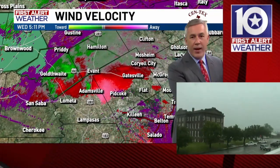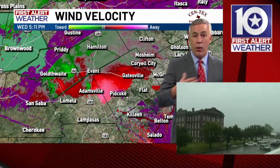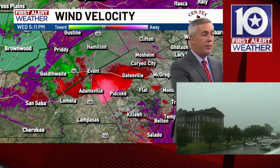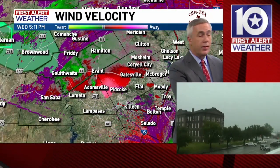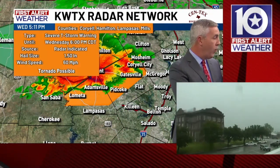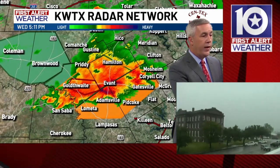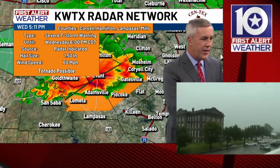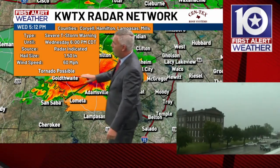So make sure you have a way to stay weather aware as we go through the remainder of the afternoon and evening, because any of these storms could quickly produce a tornado, and we want you to be in your safe place and know what's going on. So to recap, the tornado warning is going to expire shortly. There's a severe thunderstorm warning, and you'll see the National Weather Service added this tag at the bottom of it where a tornado is possible.